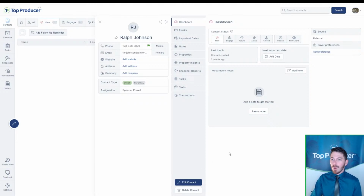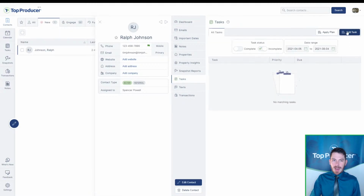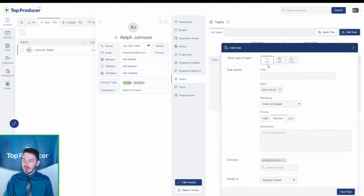So what we can do then is we can then go to the task tab, and let's document that. So let's go to add task. We're going to tell the CRM that we've documented that call that's been made, and then we're going to wrap it up because we just did it. So we're going to click on add task. What type of task? Well, we're adding a call. We're going to say call new lead, or let's say new referral lead. And then we're just going to click save task.